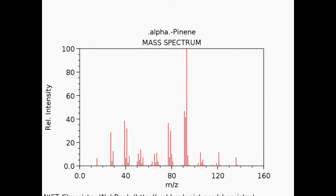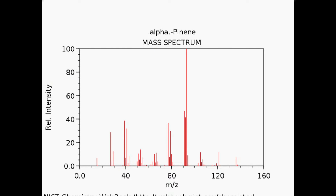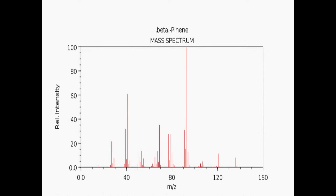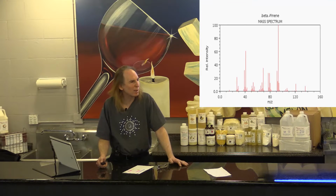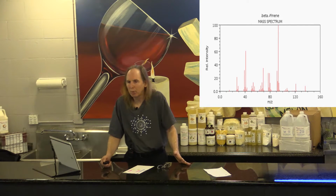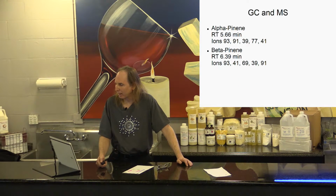What do you see as the difference? Alpha-pinene, beta-pinene. They have the same fragments, but they have different numbers of those fragments. So beta-pinene, look at the peak at 42. Short in alpha-pinene, tall in beta-pinene. So if I were really, really careful, I might be able to tell the difference between alpha and beta-pinene, but they're so similar, it's kind of hard for the computer to look at these and say, the thing that you're interested in is actually alpha-pinene.